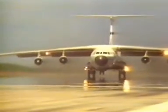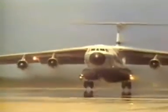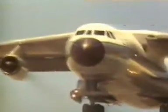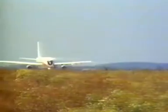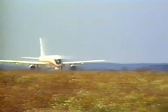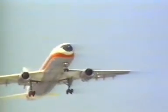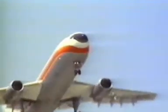Pilots need to know various speeds when taking off. Rotate is the critical speed when the plane is capable of flying. V1, rotate, V2, positive climb.